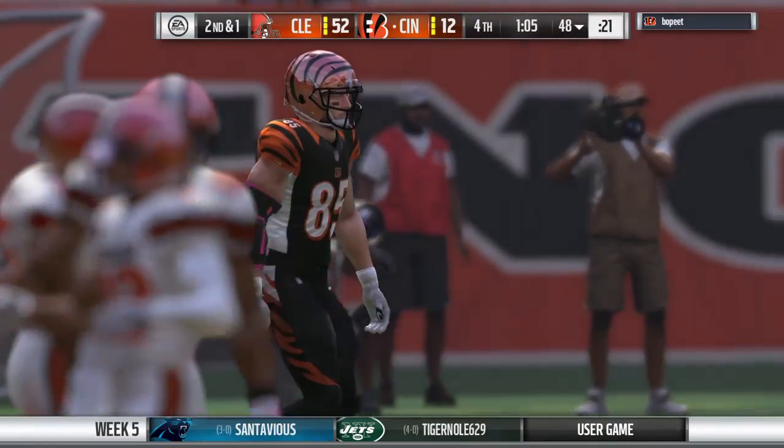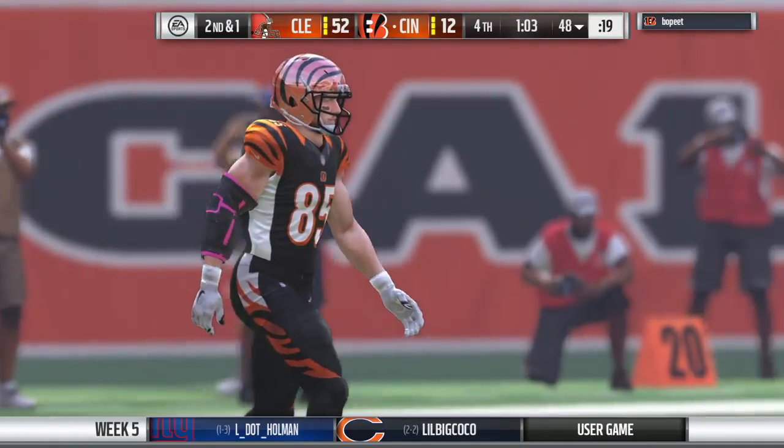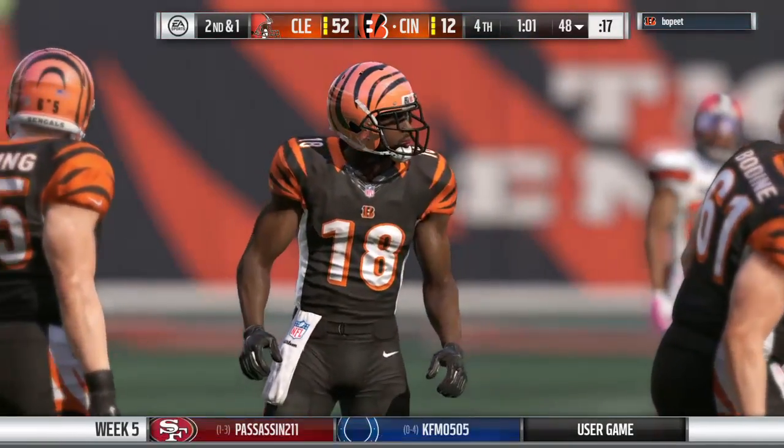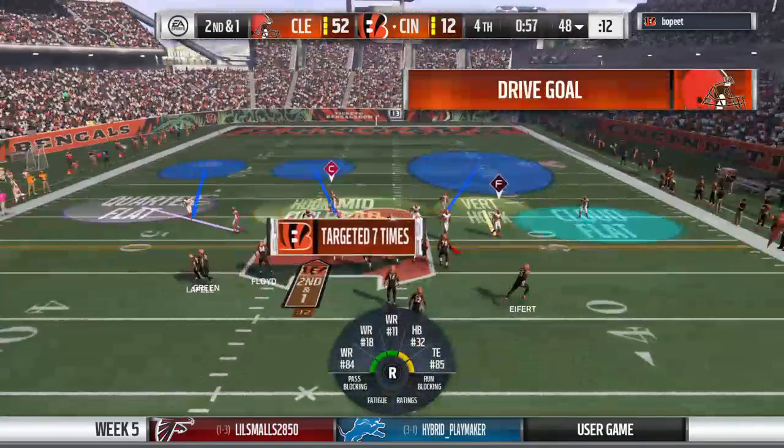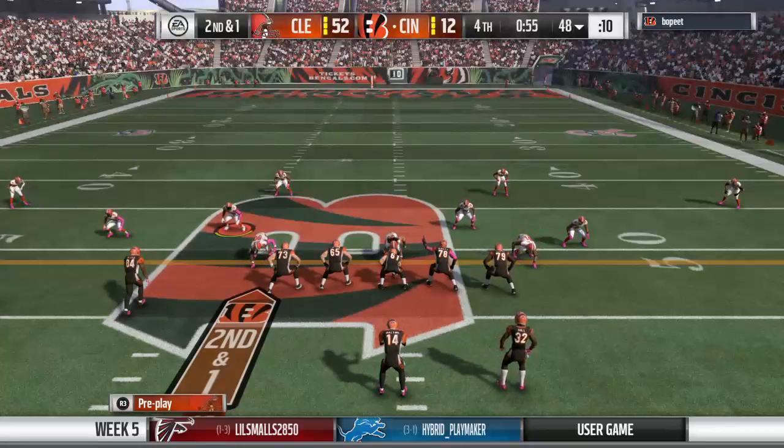And what a really nice gain right there on first down for them. Brings up a nice second down for them. So they complete the pass, and now they face a second down. We got three.